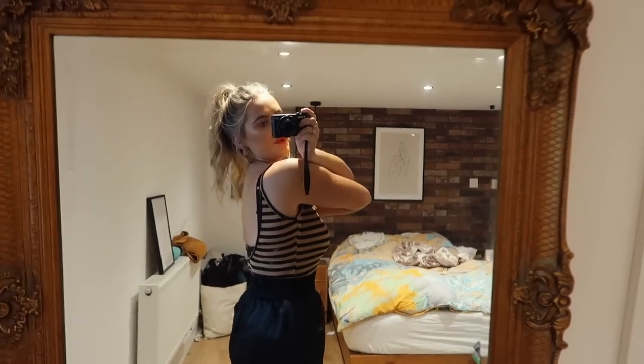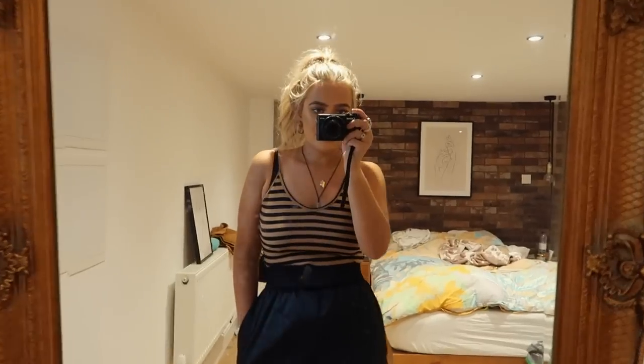Here is the little striped body. Like I said, it's so simple, but it's something that I'm gonna wear so much while I'm away in the heat. It's just so light, so thin. I love its low scoop back. So yeah, that is the stripes.